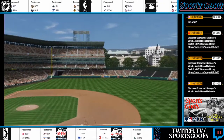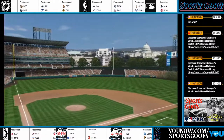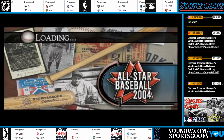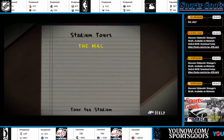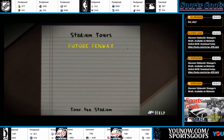Now, hopefully, the future parks aren't just what we saw already. Some of them are. Ugh. All right, let's go. Then some of them aren't. Well, let's see. I thought you were going to go backwards. Oh, you are going backwards, right? I decided to go forward.